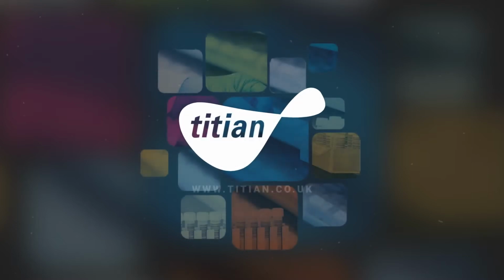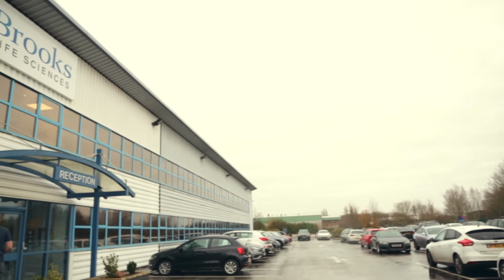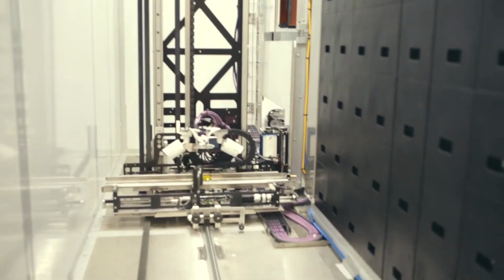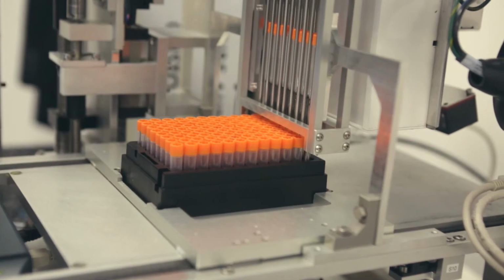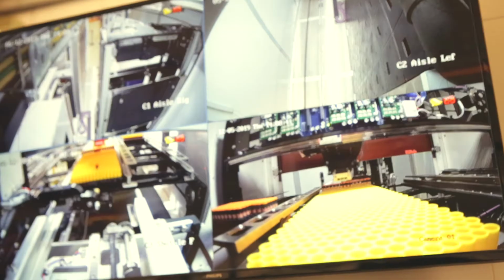This video explains the integration between Mosaic for sample management and Brooks Life Sciences auto stores. Titian Software specializes in sample management. They offer software products and consultancy services that help their clients to improve the supply of samples to their vital research processes. Brooks Life Sciences is a leading provider of sample management solutions, including automated sample storage systems.